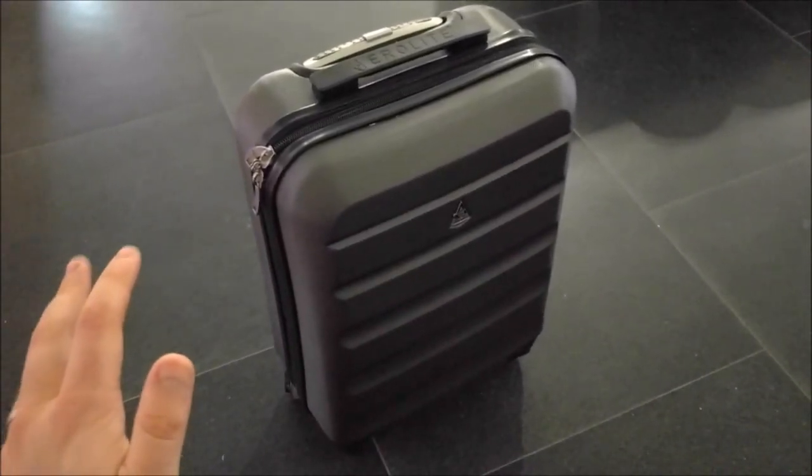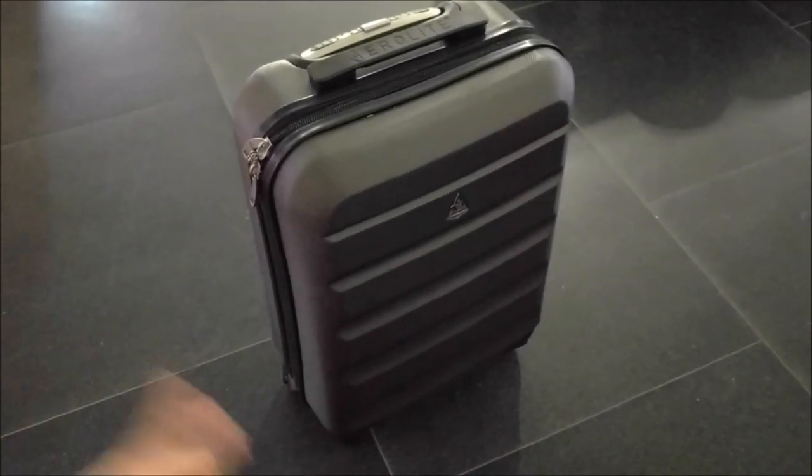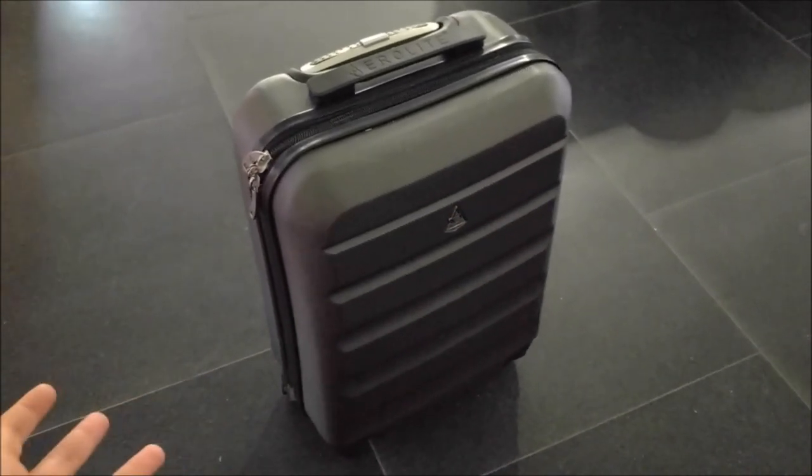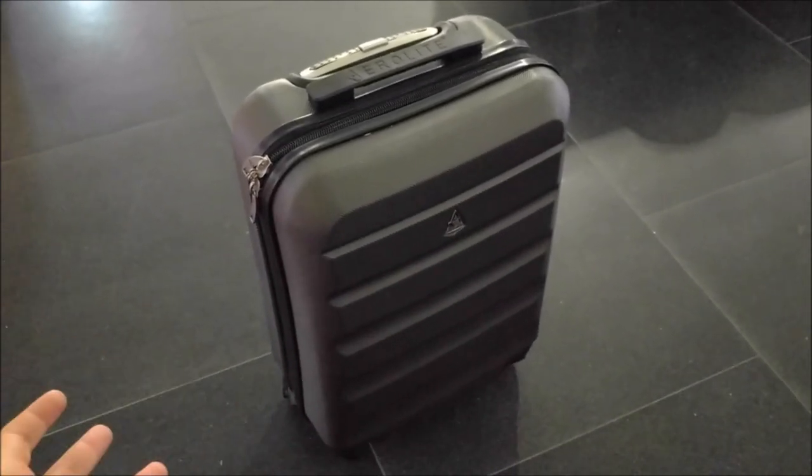In fact, they were really interested in these pieces. They said they'd never seen anything like this going through airport security, which is kind of cool. But at the end of the day, they said there's nothing in there that was sharp, there's nothing in there that's dangerous, so there's no reason why you can't fly with them.